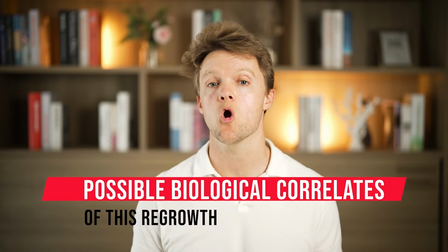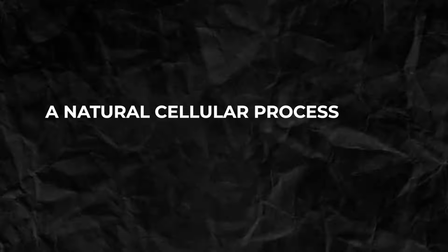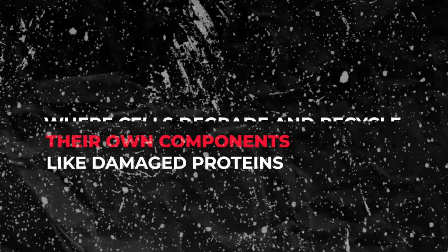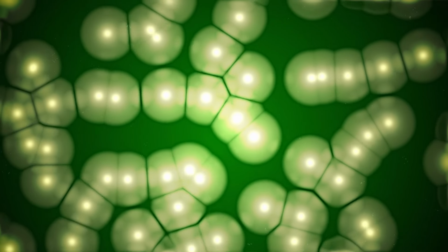The study also investigated the possible biological correlates of this regrowth, specifically focusing on autophagy. By autophagy, we refer to a natural cellular process whereby cells degrade and recycle their own components, like damaged proteins and organelles. The so-called self-eating mechanism helps remove dysfunctional parts, providing building blocks for cellular repair and energy production.